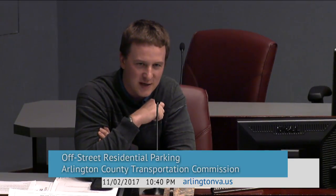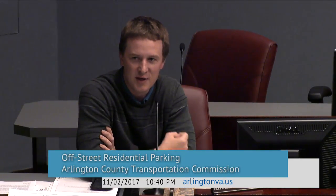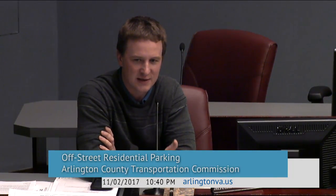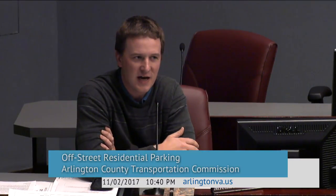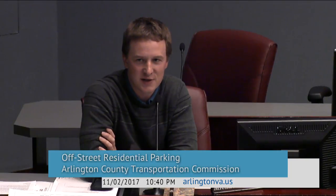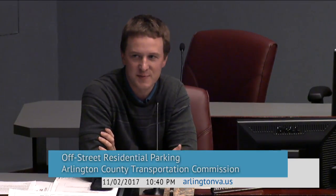And so by providing more buildings where people can live and are encouraged to ride Metro, by having, let's say, less parking available than fully one car per adult, I think that is part of Arlington's contribution to Metro, which is basically that transit-oriented living supports Metro.